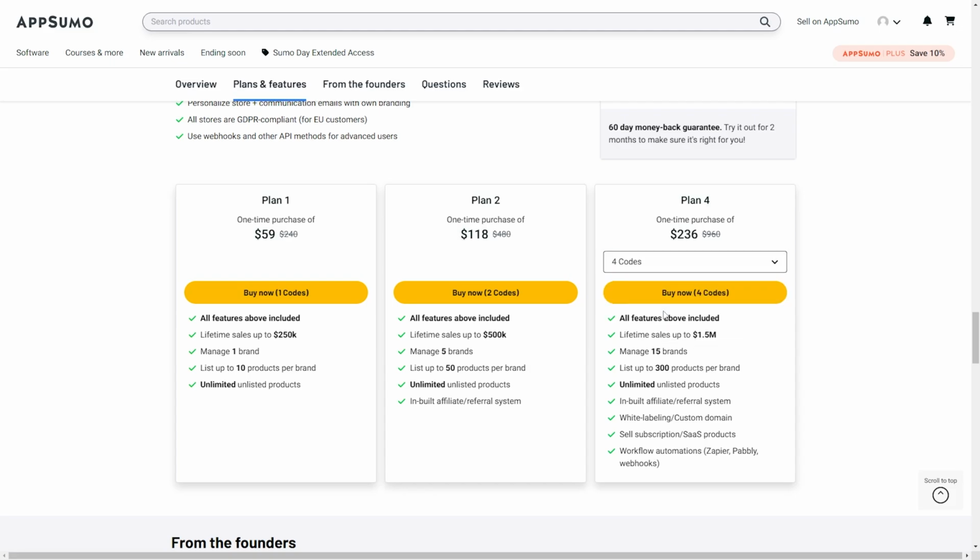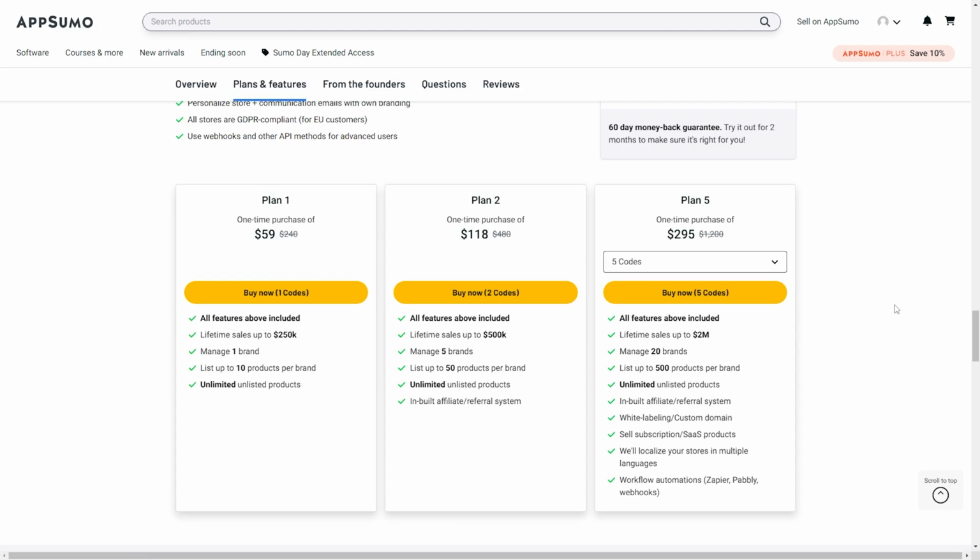Looking at Plan 4, it offers lifetime sales of up to $1.5 million. You can manage up to 15 brands, list up to 300 products. You get that affiliate and referral system, a custom domain, you can sell subscriptions, and you get those workflow automations. And Plan 5, at $295, you get increased lifetime sales up to $2 million. You can manage 20 brands, list up to 500 products per brand, and you get all of the affiliate systems, the custom domains, the sell subscriptions, and the workflow automations.